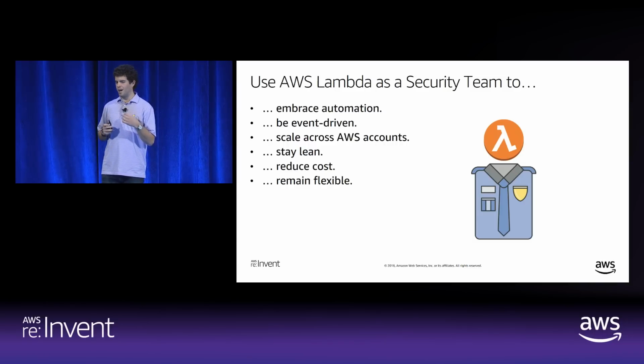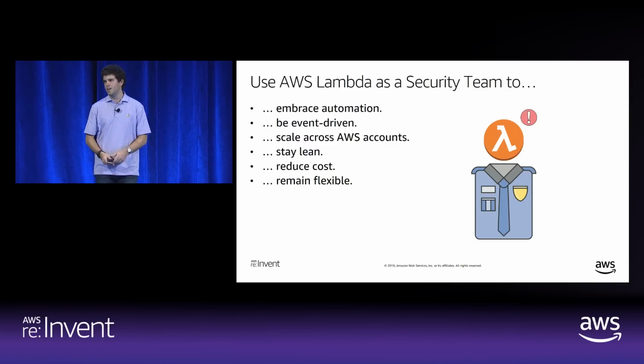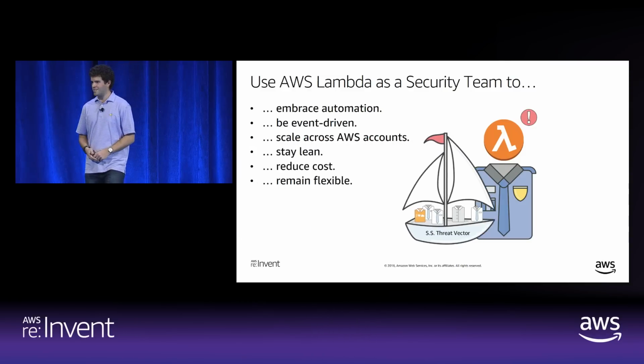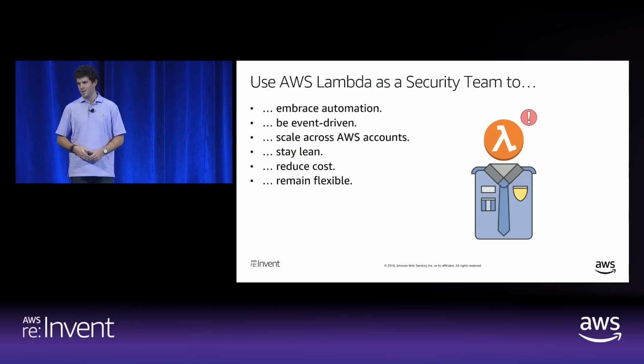And finally, once you have Lambda functions that act as a security extension of your team, hopefully, security team members will be able to not just get some good sleep at night, but you can take some vacations too. And we've got our security team riding the SS Threat Vector, their CISO's yacht, on vacation because Lambda is watching the environment while everybody's on vacation now.